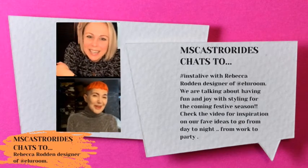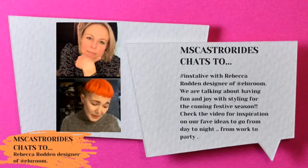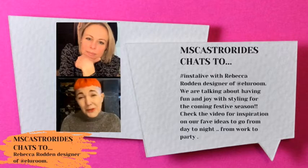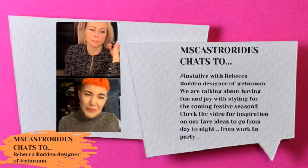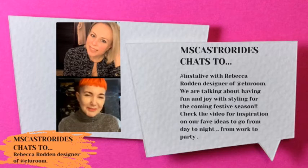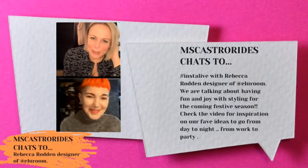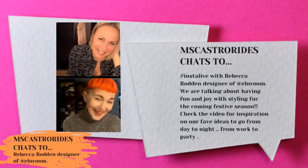Funnily enough, the material is actually quite warm when you wear it. I'm not sure, but it's recycled polyester, so I'm assuming it will have some sort of warmth to it. So it is quite easy to wear. But I am going to be putting some sparkles on it, so it's going to be fun. Sparkles. Can't wait. They're my favourite things. I know, I know, darling.